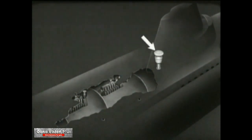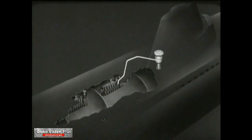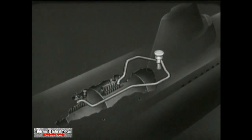Starting at the main induction valve, a line runs to the forward engine room to supply engine air. A line runs to the after engine room to supply engine air. A branch of this line may go to the maneuvering room to aid in ventilating this compartment.